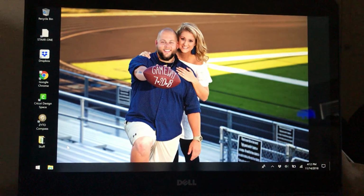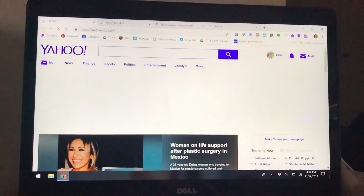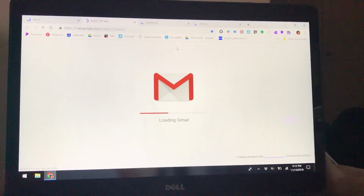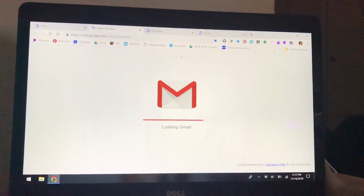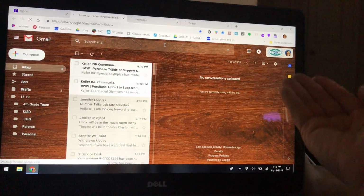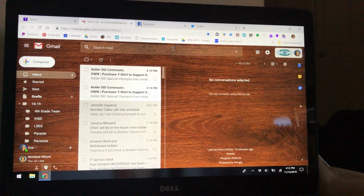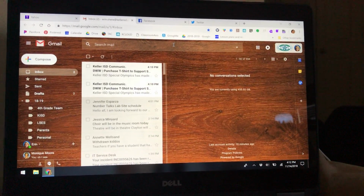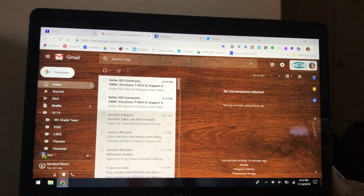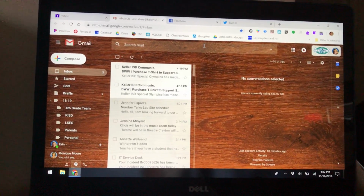So this is how I do my email, is I go to Google Chrome and I go to Gmail. Now when I type in Gmail, a lot of times it opens up my personal one. So make sure that you switch over to your school one, and you'll be able to tell because it says Keller ISD and it has your beautiful picture that you've uploaded. And I go through everything on the web browser. That's what librarians and tech people and I believe admin were advised to do through the district. It works the best for me, so hopefully it works for you.